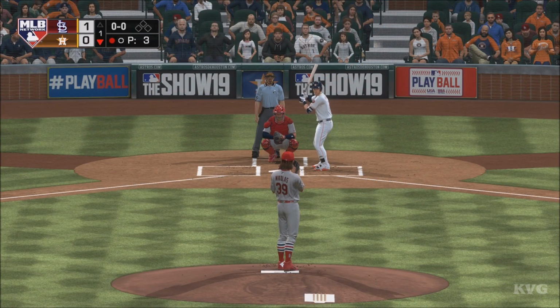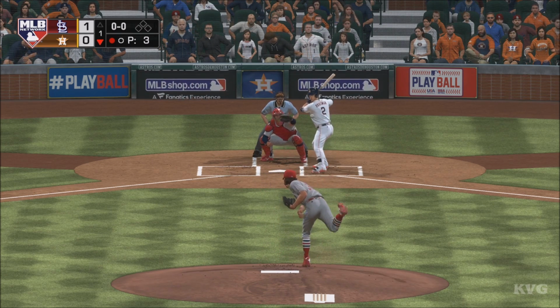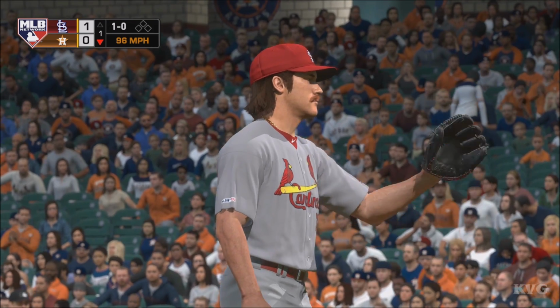And that'll bring up the former first-rounder Alex Bregman. He, of course, the most valuable player in last summer's All-Star game. Up and in for ball one.